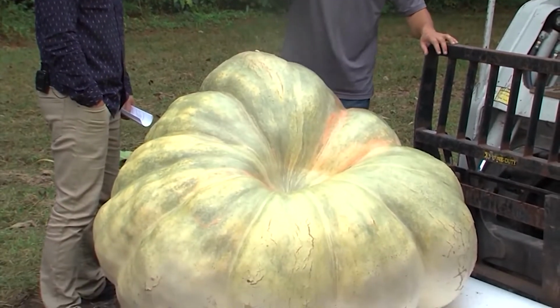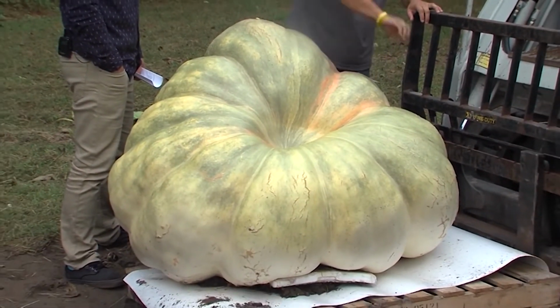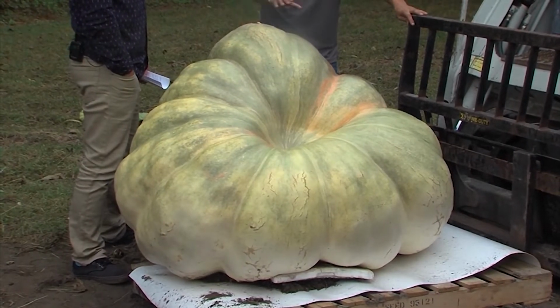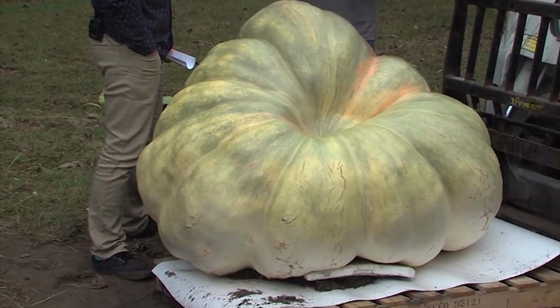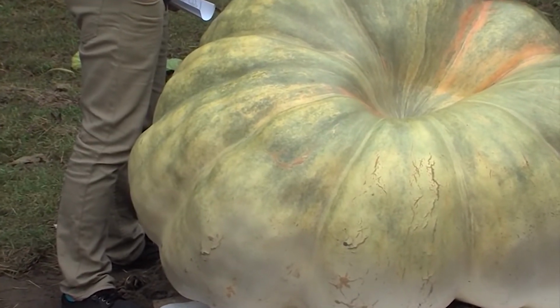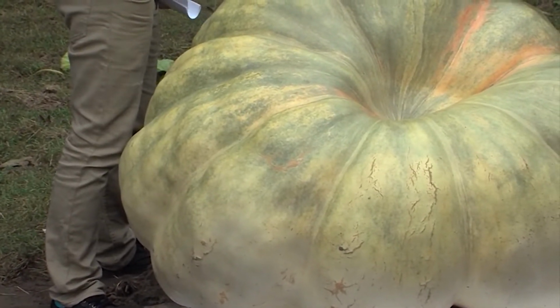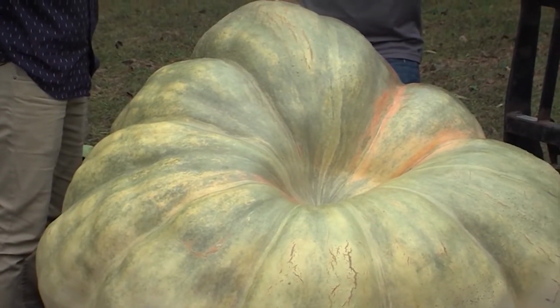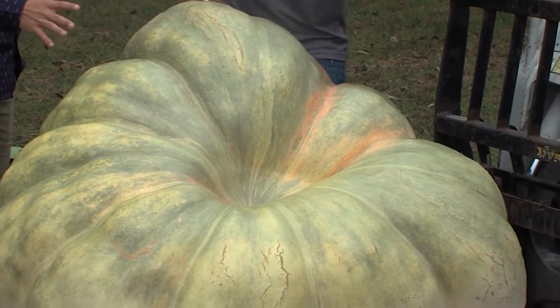Then they have the over the top. So from the ground over the top this way, from the ground over the top this way, it's coming to about 8.5, 9 feet each way. When you combine it, we're estimating mass. It's coming to about 375 inches, 380 inches. In weight, it's coming to about 1,100 pounds. An 1,100 pound pumpkin.